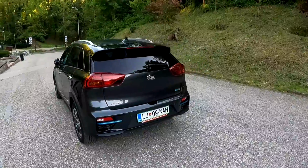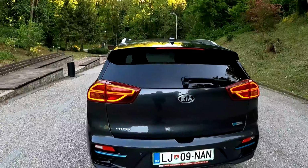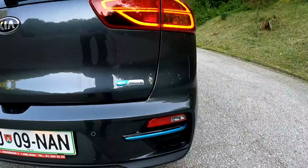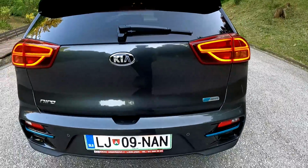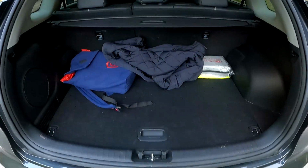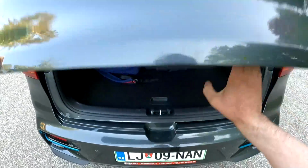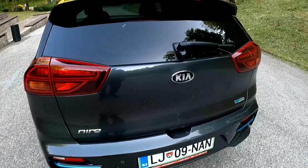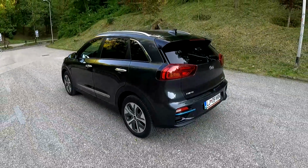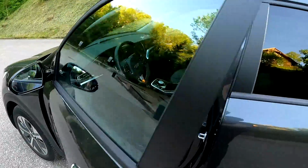Let me show you the rear of the car. When I unlock it, just a second, so we have a very cool signature of the LED lights. Once again, blue elements, eco electric. Let me show you also the trunk. 451 liters of space in here, and the cables on the second floor down there. And now we are ready to go. Let me just show you also the camera, so quite cool, integrated here with the rear wiper. And now it is time to check out the interior and to go for a drive.